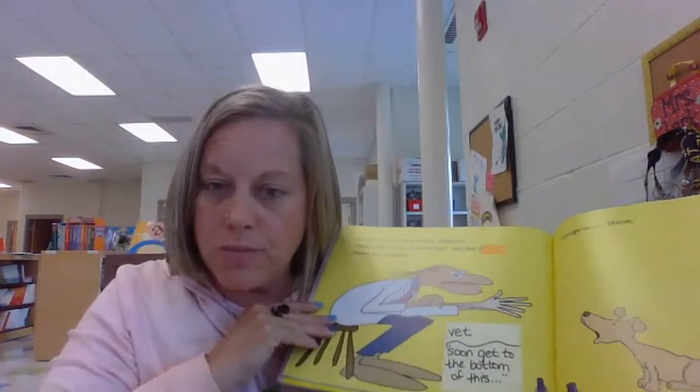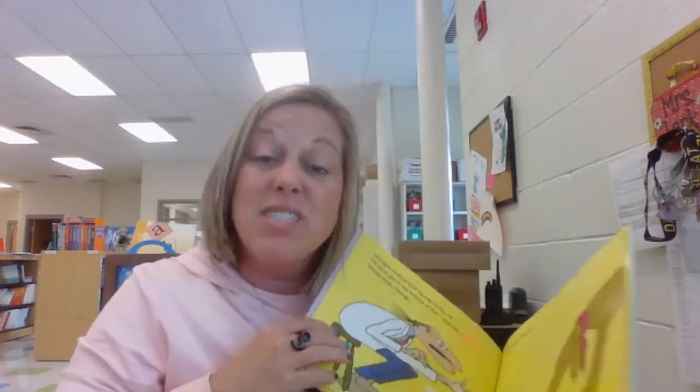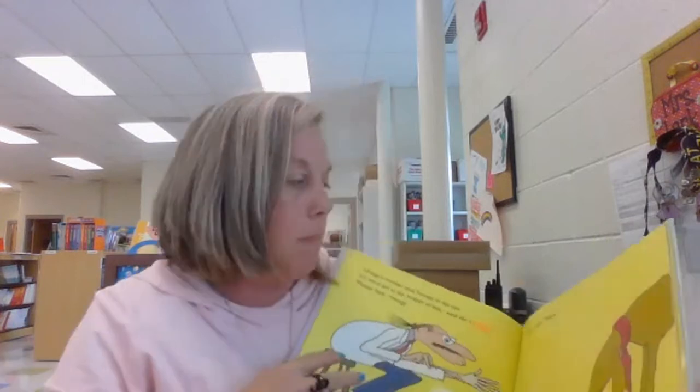"Please bark, George." Vet might be a vocabulary word that your children don't know. So you might point out to your children that a vet is like a doctor that takes care of animals. And it's actually called a veterinarian. And kids might get excited to try to say such a big word like veterinarian. And then you can say, yeah, and we say vet for short because veterinarian's a really big word.